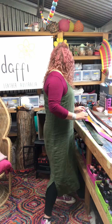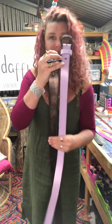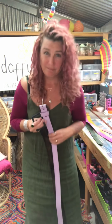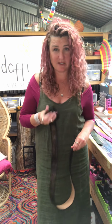Alright, the next one I'm going to try is the Groovy. So the Groovy is 45 mil wide, a bit chunkier. You can see the difference. This is in a tiger eye, it's got a metallic bronze. You can see that it's a bit wider, a bit chunkier. This is in the straight style. This is a great belt for guys, as long as they don't want to wear it in pants and they're just going for jeans, because sometimes it's a bit wide for pants and it doesn't fit through the loops.